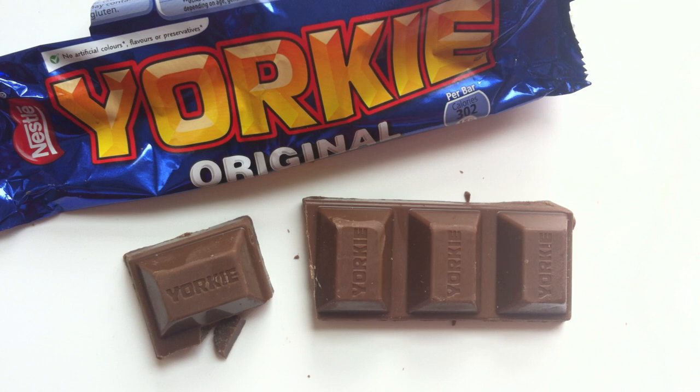So as it stands, Walking the Candy Aisle is going to rate the Yorkie a 2 out of 5. It just needs something more to draw me to it.